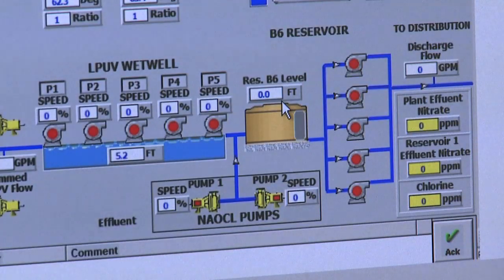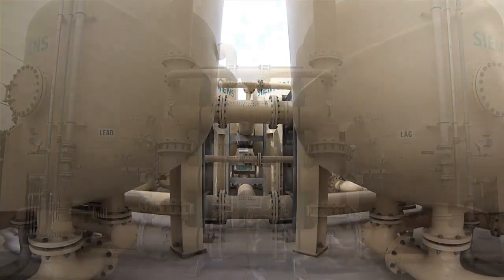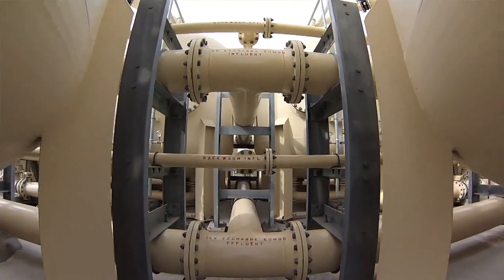A good portion of our water is treated here at the B6 treatment facility, one of the most advanced treatment plants in the country. Well, this plant, when it's running at full capacity, which is most of the time, will run at 7,800 gallons per minute. Now, to give you an idea of what that's like, that would fill your normal residential pool in about a minute and a half.